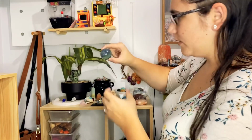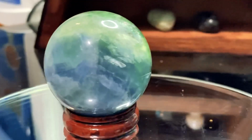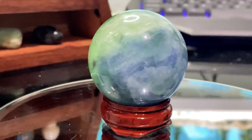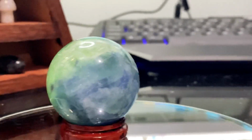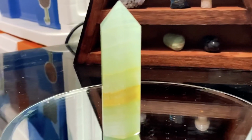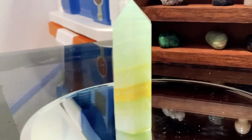Then I have this one, which is my rainbow fluorite little Sophia. He's quite nice, and he's got green and blue on one and a tiny speck of purple. And I have this one, which is a pistachio calcite generator. I really like him and how he's got that orange banding around.